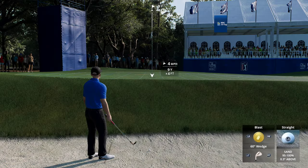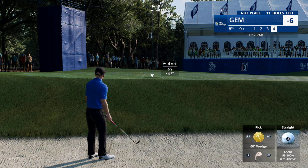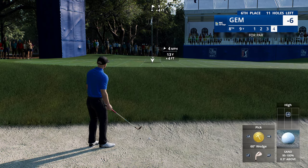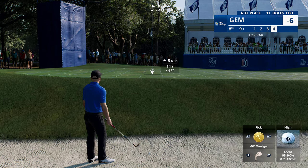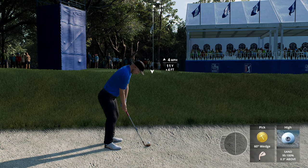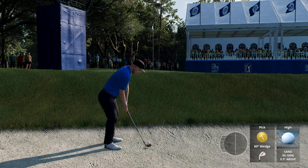Well, gonna get a chance to try that again. You're right, I can see there. Right, let's go past the pin. What have we got? 13. Let's try that. First bad hole. Damn it. Come on.